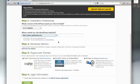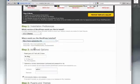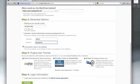If you click on the advanced options, you'll have a field to give your site a title. You can also set up a username and password, or by default it will use admin as the username and it will auto-generate a strong password. Make sure you leave the box checked to automatically create a new database. Under step 3, plugins and themes, you can uncheck those boxes or leave them checked. In step 4, you'll need to check the box. If you're not already familiar with the license details, you can click the link to read the terms and conditions, then click complete and WordPress will be installed.